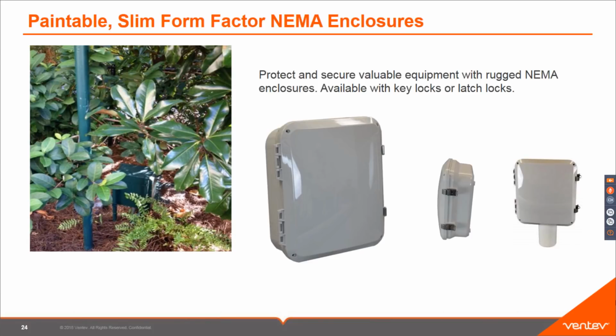Let's move on and talk about, as we continue on to the outdoor conversation, enclosures. Sometimes you've got to put an access point inside an enclosure. Enclosures have been around forever, and so what we've done is, how do we make our enclosure different from everything else on the market? So one, our enclosures are paintable. They're polycarbonate NEMA 4X outdoor rated, so you can spray wash them down and things like that.